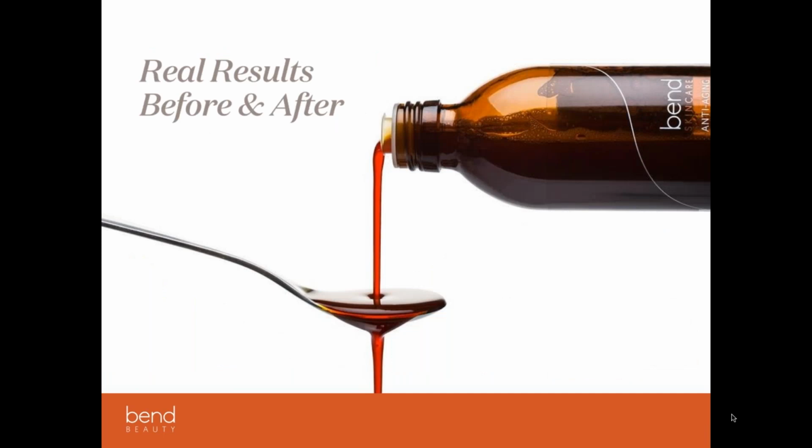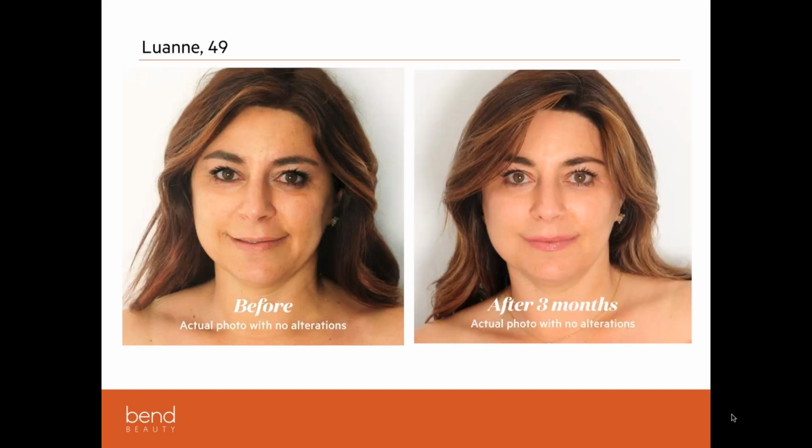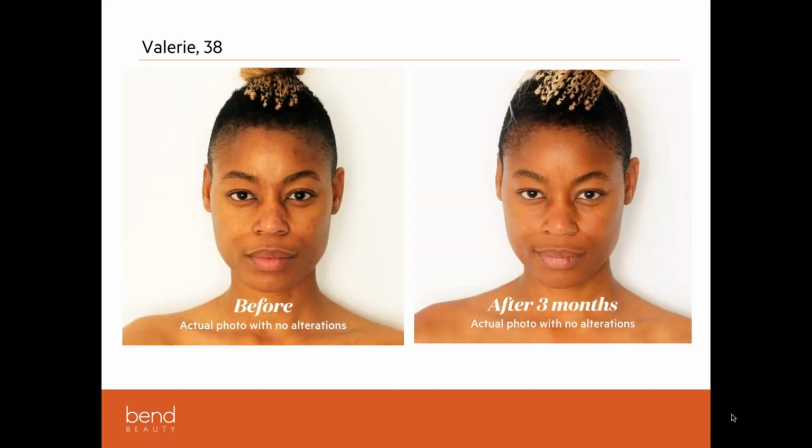I'm not sure if you've seen on our website and on our social media, but we are pretty proud of our before and afters. So I'm just going to flick through a few of these. They are all on our website to take a close look as well, but none of these, of course, have been retouched. All participants in these before and afters have been using the product for 90 days. So we say 90 days for full cell saturation.